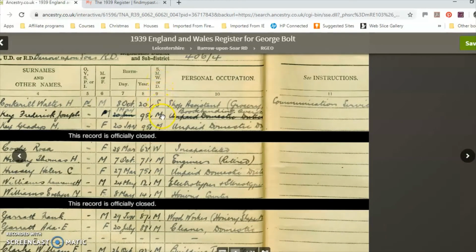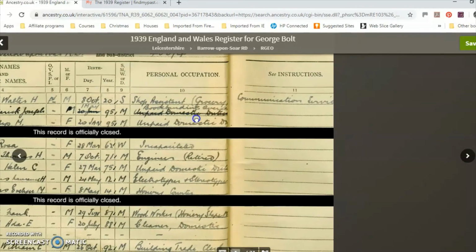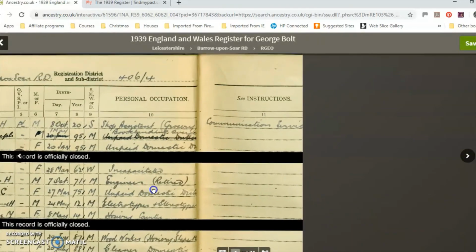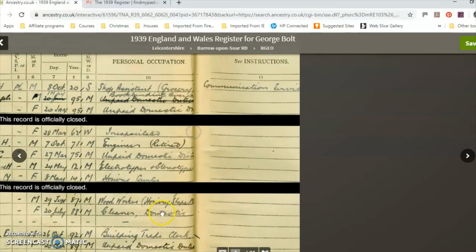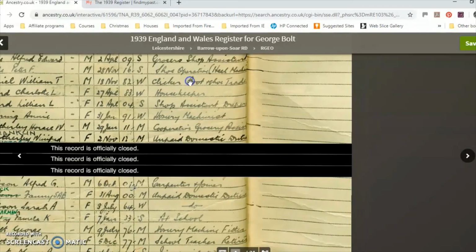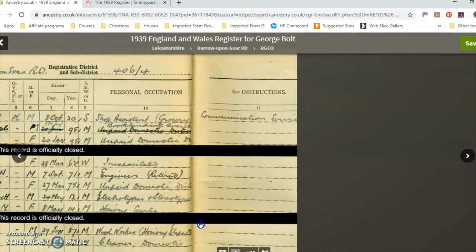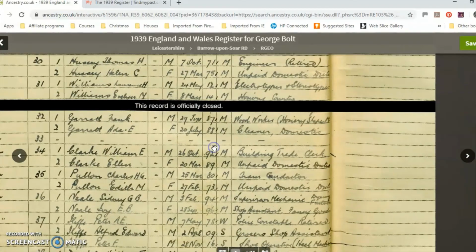And then the ninth column is whether single, married, widowed, or divorced. And the 10th column, the occupation, and I think the 11th column, usually there's nothing written in there. It may be relevant to possible War Office stuff.